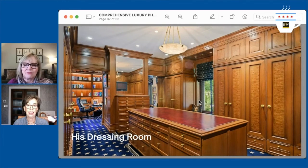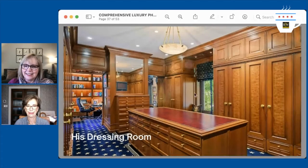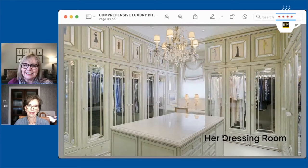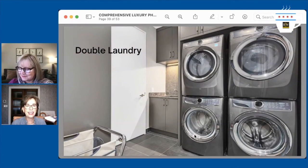So they were his and hers in this beautiful house in the Gold Coast. And this is his dressing room. This is hers. I think they each designed their dream dressing room. Everybody deserves a dressing room like this, right? I love it. And this is a thing.